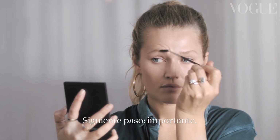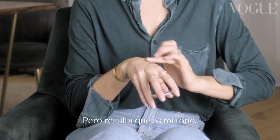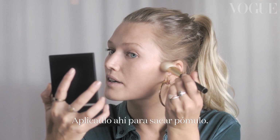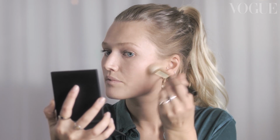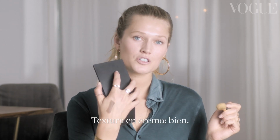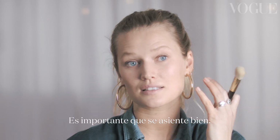The next step that's important for me is a little bit of contouring, which often looks a little bit like a mud color. Somehow it turns out to be my color. It looks like this. Try and get it right in here to really get those cheekbones out. I like a creamy texture. I don't like this as a powder because I think it moves too much. I think it's important that it really sits in the cheek.